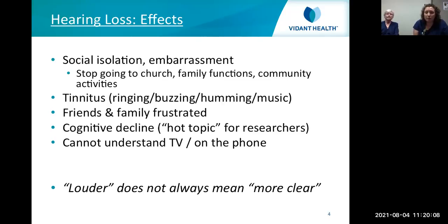Something to remember, and we'll repeat this a couple times throughout the presentation. If this is the only takeaway that you get, it's important to know that louder sound does not always mean something's going to be more clear or that you're going to understand something better. People will come in and tell us, I have my TV all the way up to 50 and I still can't hear it. And what they really mean is they can't understand it. And that's where audiologists come in and we can try to help you with making that a little bit better.